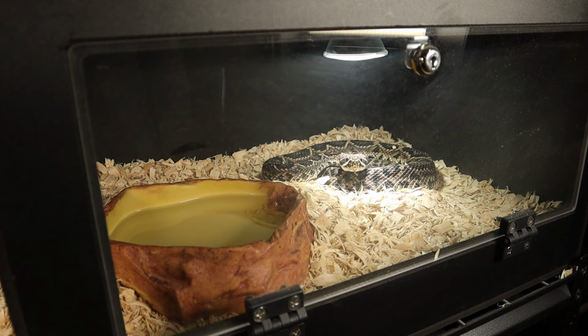It's all about the snake interaction, making sure they're doing what they're supposed to be doing, their natural feeding response, as they would in the wild. I like feeding them frozen-thawed, and as long as I know they're eating, that's the main thing. But I want them to strike, envenomate, search for their food, and eat it.